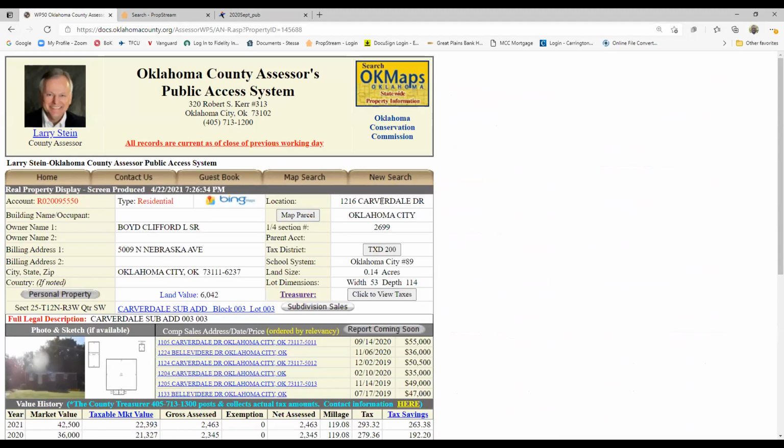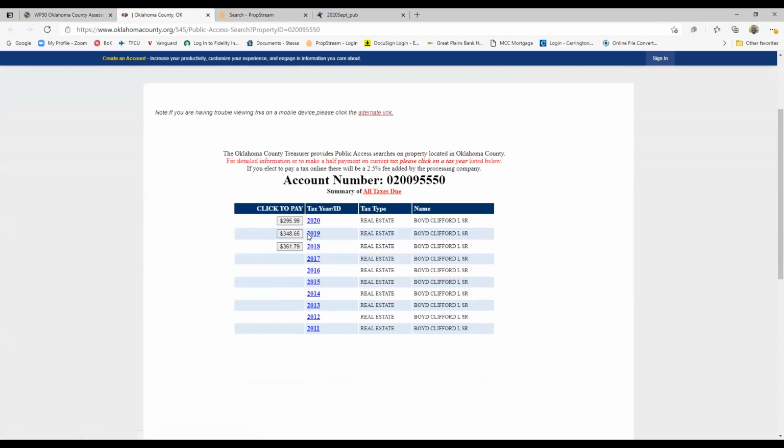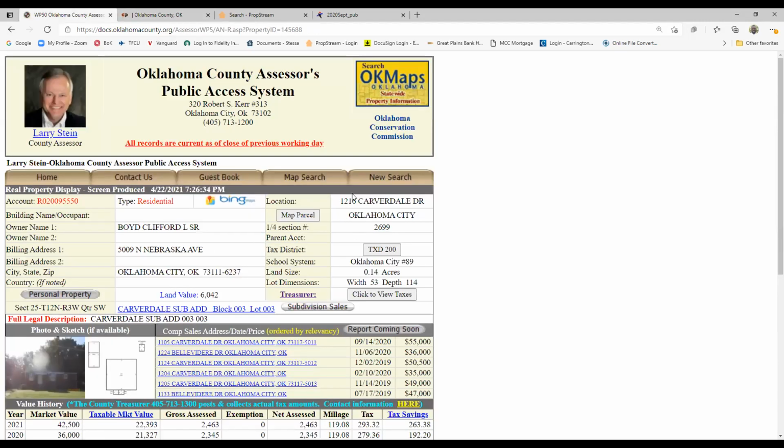So that's the address, Cloverdale. See, he's got a different mailing address right here. Click on the taxes, boom. Here's one right here. So all 3 years are on, and so this is gonna go on my list. So here's what we're gonna do. I'm gonna take this property right here, this address 1216 Carverdale.